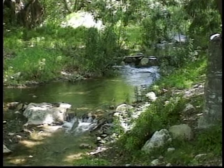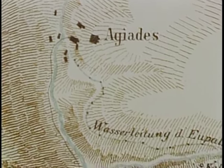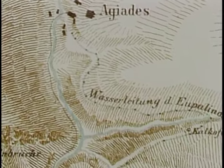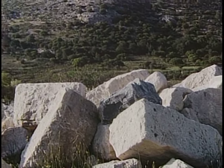growing population. There was plenty of spring water north of the city at a hamlet called Ayiadis, but access was blocked by Mount Castro, not a huge mountain, but big enough to present serious problems.